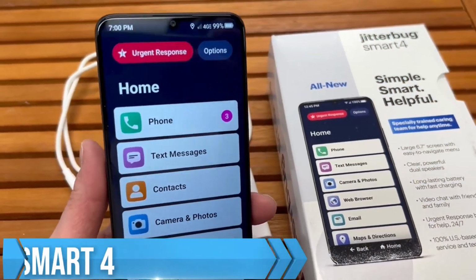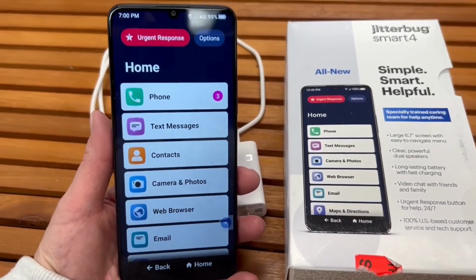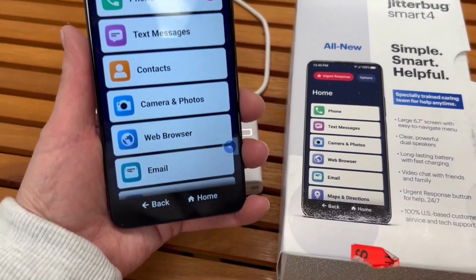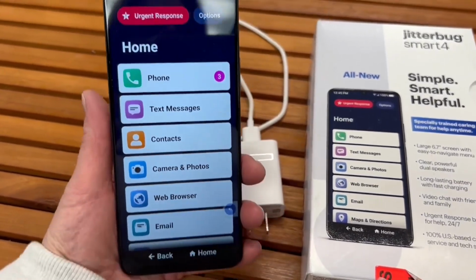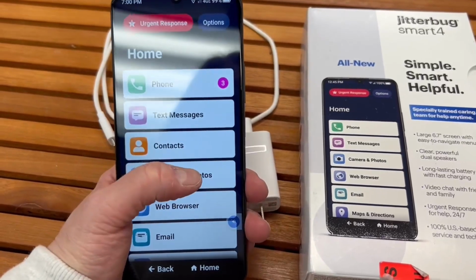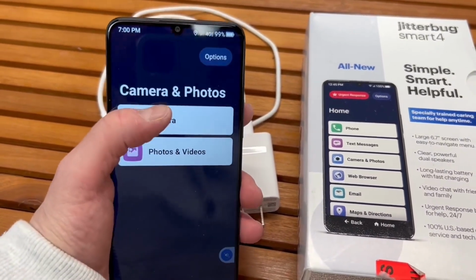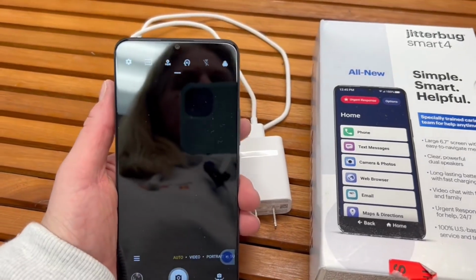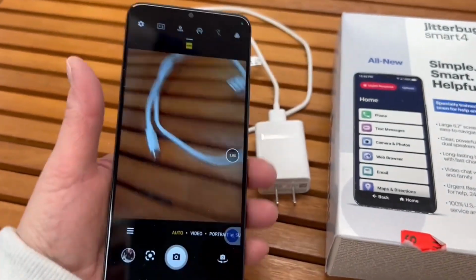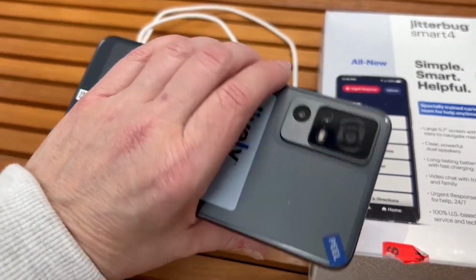Next, we have the Jitterbug Smart 4. Unlike many complex smartphones, this device is specifically designed with seniors in mind. It features a large, easy-to-read screen and oversized icons that simplify navigation. This phone isn't just about making calls. It supports apps like WhatsApp, which can be a game changer for seniors who want to stay connected with family members through messages, photos, and videos.